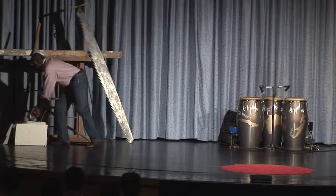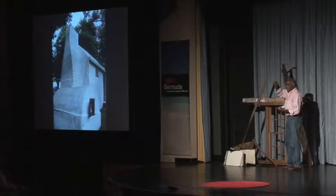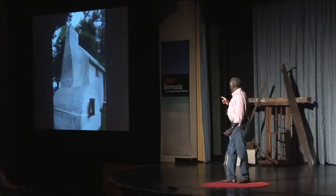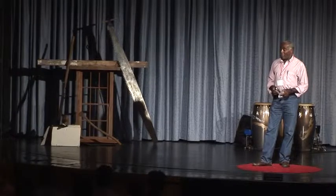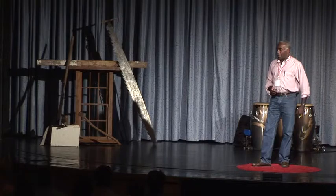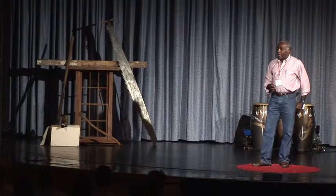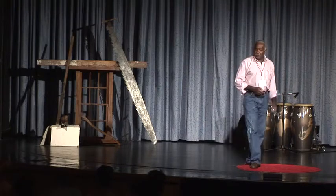What's been replaced today is this with concrete. By code, we need to use concrete. The original cute cottages that you saw that were nice and neat and snug began with that process. And need I remind you, the idea of fresh water capture and preservation is an idea that Bermuda can present to the world if they only look close enough. And one day they're going to need to look close enough. Thank you.